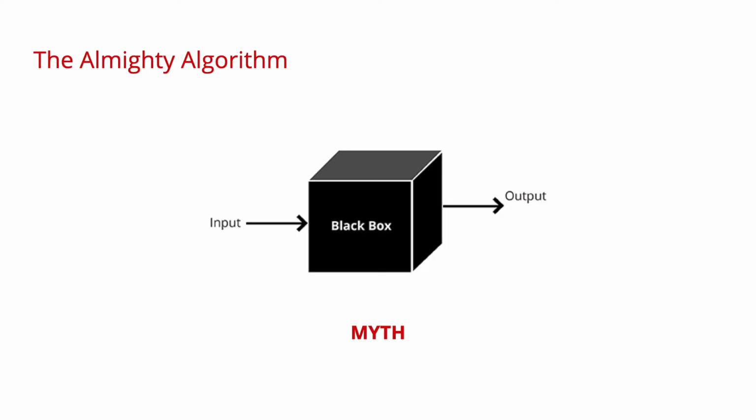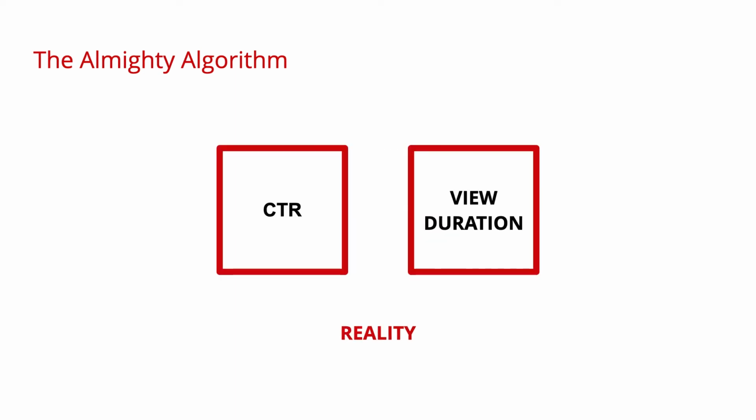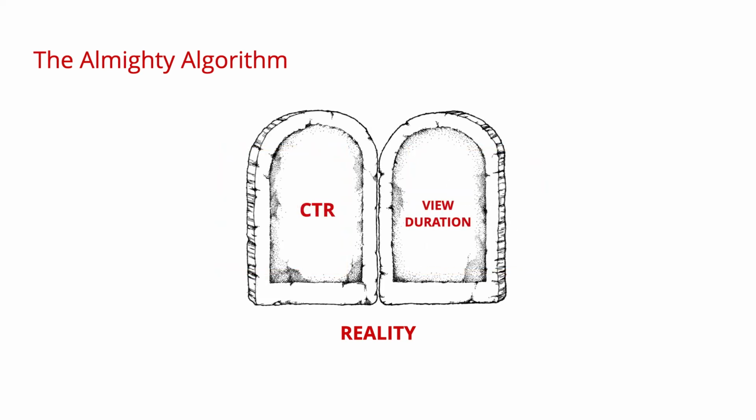Okay, but here's the reality. The algorithm cares about 2 specific things, and if you can nail these 2 specific things, then your video will perform very well on the platform. The 2 things are click-through ratio and view duration. Okay, these are the commandments that we must follow if we want to be successful on YouTube.